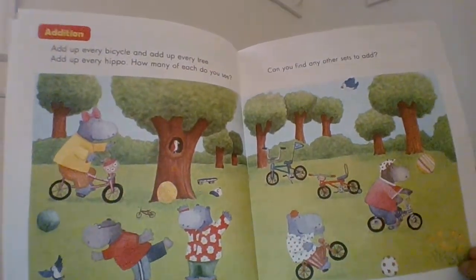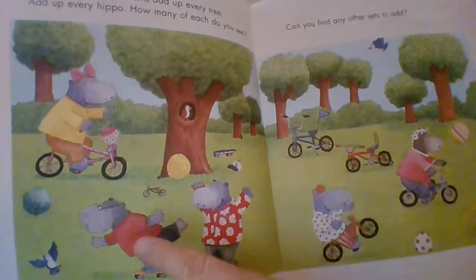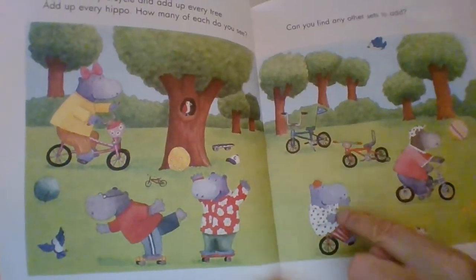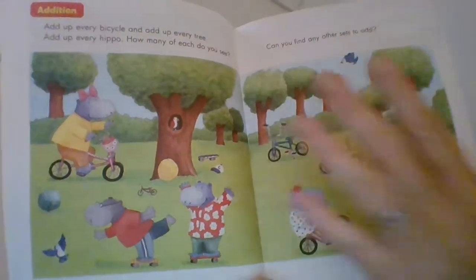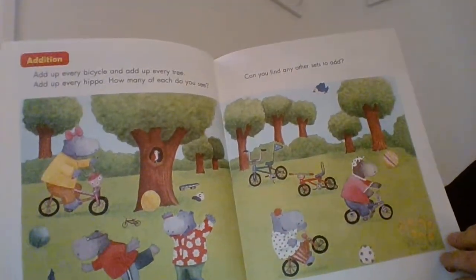Add up every hippo. How many do you see? Let's add them. Are you ready? 1 plus 1 equals 2. 2 plus 1 equals 3. 3 plus 1 equals 4. 4 plus 1 equals 5. 5 happy hippos. Great job, friends.